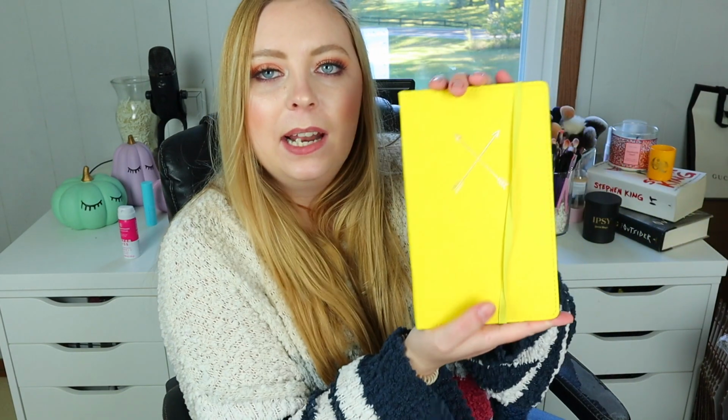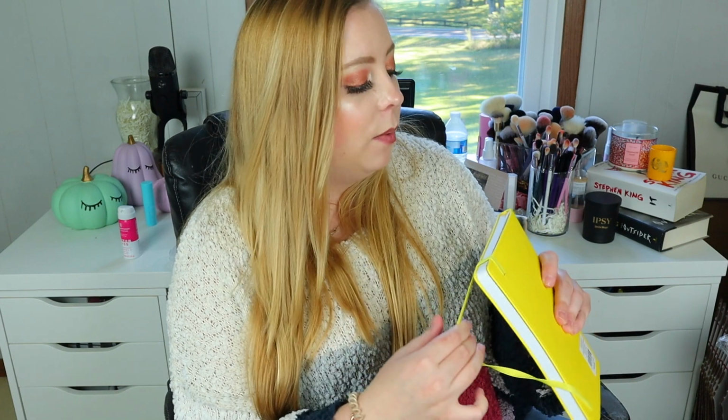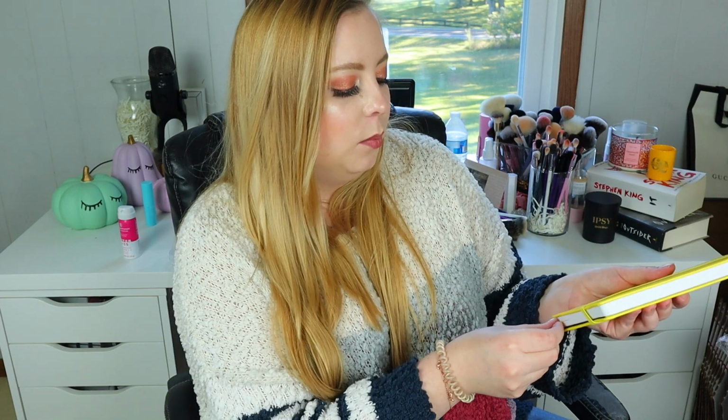Last item is another little notebook. We get one of these pretty often, I'd say. This one's in a really pretty yellow color with some arrows, a little thing to keep it closed. This is cute for just writing down ideas, and also for journaling. You can do whatever you want. Keep it by the door and write down if somebody calls, you need to write a message down. And it even has one of those little bookmarks in it, so you can see where you left off. So this would be a cute little journal too.